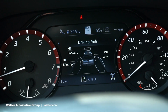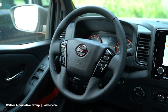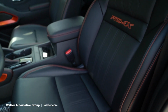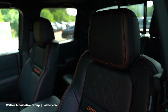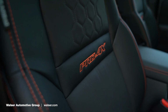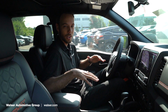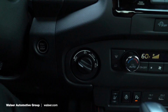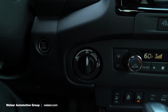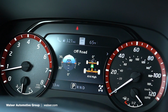Now beyond that, the Pro-4X makes the interior pretty cool. This one has the heated steering wheel with the orange stitching and the orange badging. That follows into the seats, and it's kind of got some different stitching patterns in here with the Pro-4X embossed in there, and it overall just looks super cool in here. Now, similar to the Tacoma, this doesn't have an automatic all-wheel drive or four-wheel drive. You actually go from two-wheel drive to 4-high or 4-low. And like I said, this does have the locking rear diff. So if you do a little bit of off-roading, that's gonna be an awesome feature to have.